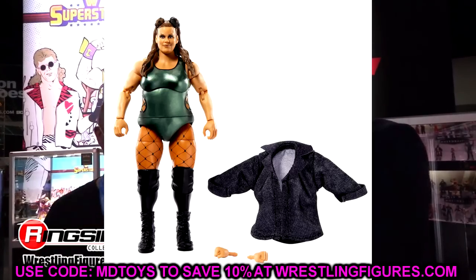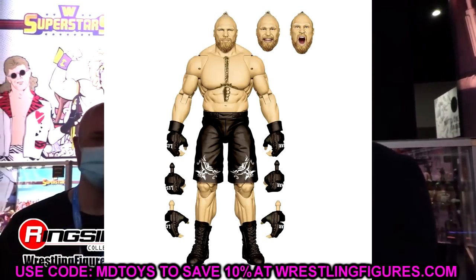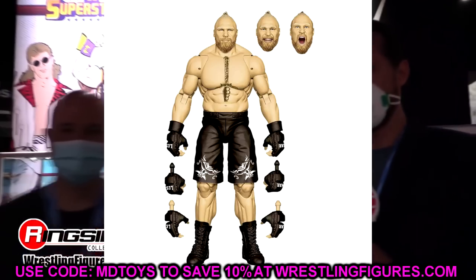We also have a look at the Brock Lesnar Ultimate Edition and its render image. So you get your interchangeable hands. You guys know it's also coming with the championships. You have your three interchangeable head sculpts, which look good.